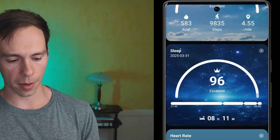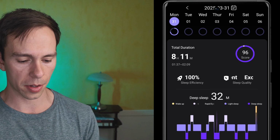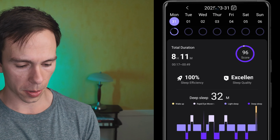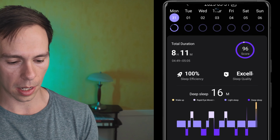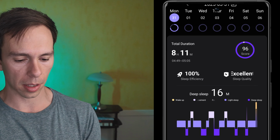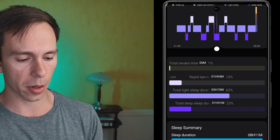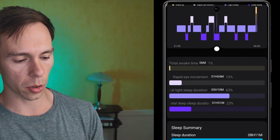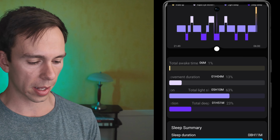And then moving on with the sleep score, same thing here where you can tap on that little icon and it takes you into more details. And so here you can see your wake up time, you can see rapid eye movement, light sleep, deep sleep, all of that type of stuff here. And then if you scroll down a little bit more, it gives you more numbers. Total awake time was 6 minutes throughout the night. It's probably accurate. I slept very well last night.